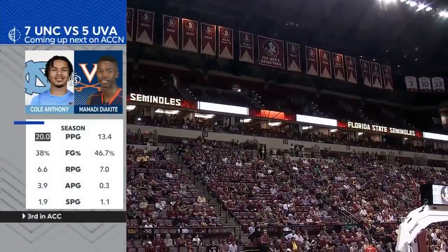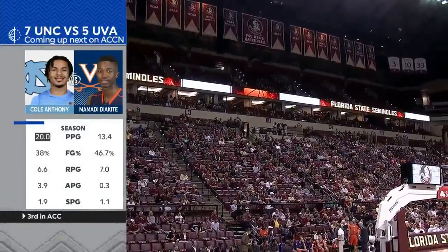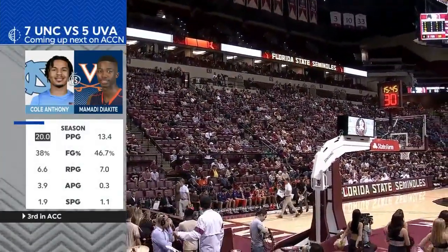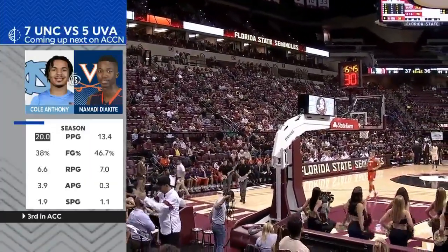I think this is going to be fun. I can't wait. When this game's over, I'm headed to the airport. I'll be watching this on the app. Not while you're driving, I hope. Of course while I'm driving. Just get it on the dashboard.